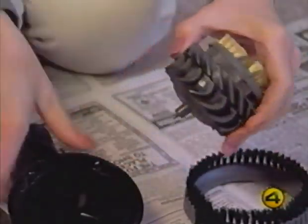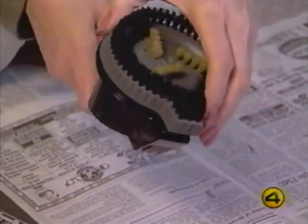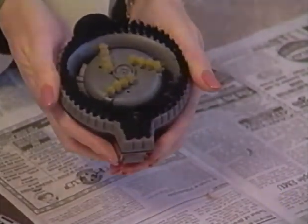Place the brush air turbine back into the tool and turn it until the tabs drop into the slots. Hook the tab on the rear of the ring brush into the small opening of the tool and snap it back into place.